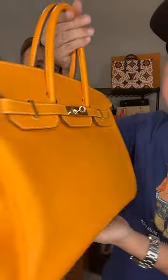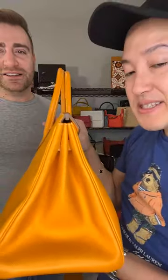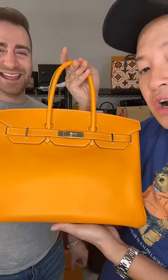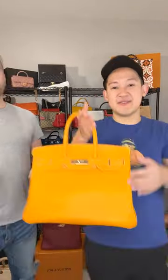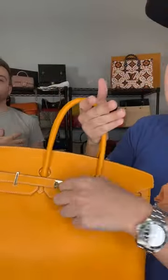Gorgeous piece, Heidi's. They call this the lollipop, the candy Birkin. It's an Epsom size 35 Birkin in the color John Dior, from 2012. Full set: no box, but dust bag, lock piece, and keys, and sticker. It does not come with a card. Is this not gorgeous? Size 35, with contrast stitching and a different color interior. I'll also show you the inside.